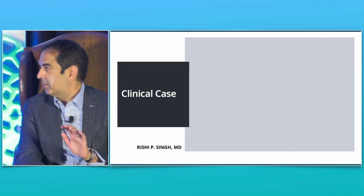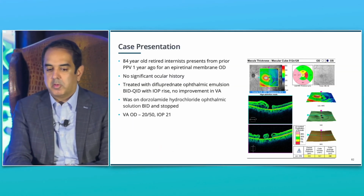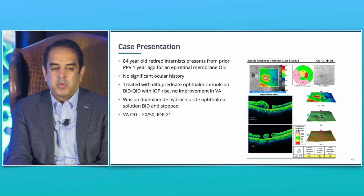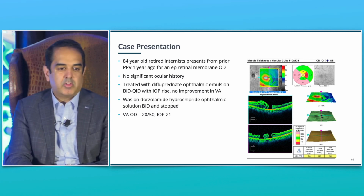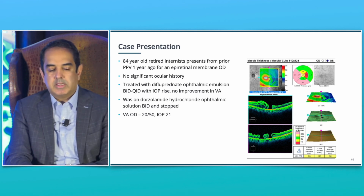Yeah, great. All right, we have time for one more case before we finish up. This is a picture-is-worth-1,000-words case. This is a patient who came in to me. This is their OCT. They're an 84-year-old retired internist. He actually had surgery with an outside physician for an epiretinal membrane peel in the left eye. It says epiretinal membrane left in the right eye, but actually it's the left eye. No other significant ocular history.